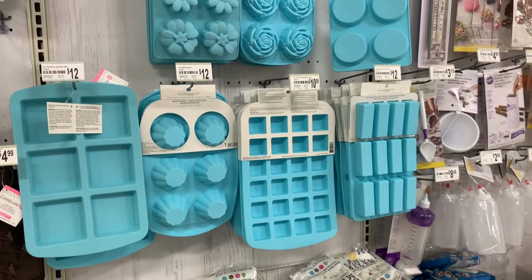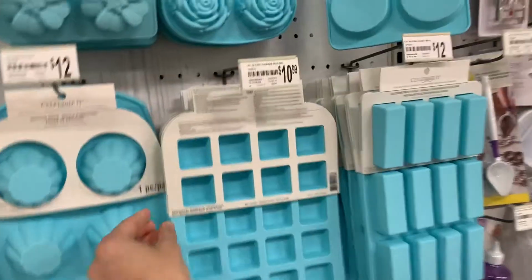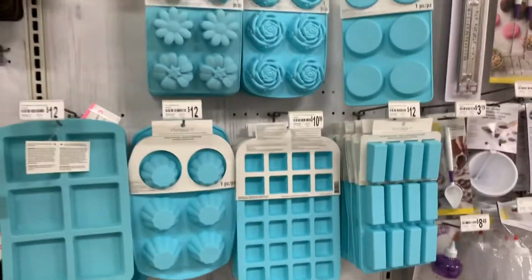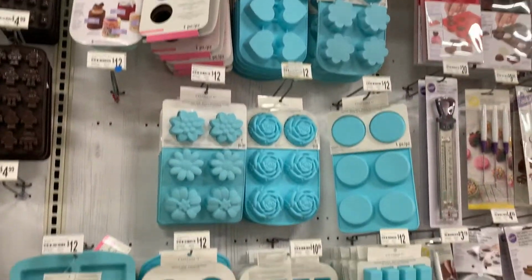So I am here at Michael's picking up another silicone mat. It's the best place to get fat bomb molds. Just real quick, I didn't spend $11 on that silicone mat. If you check the Michael's website, you can usually get 40 to 50% off coupons. So I paid like $5 for it.